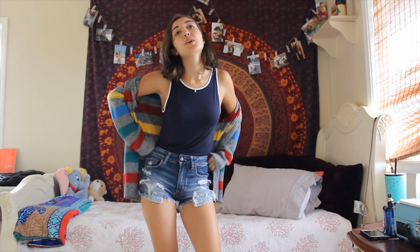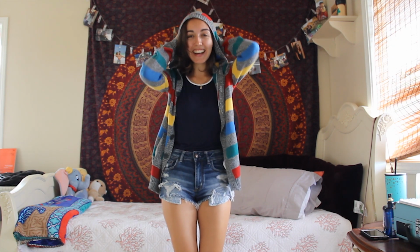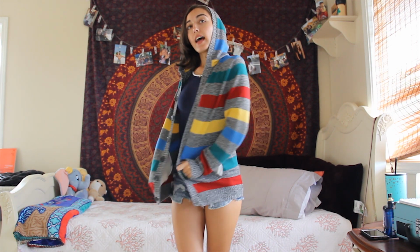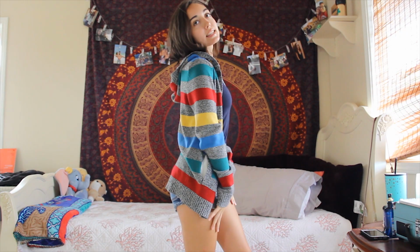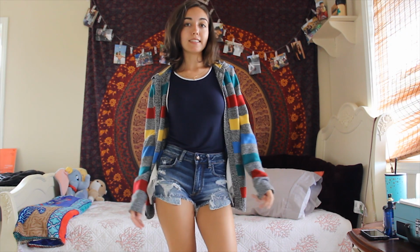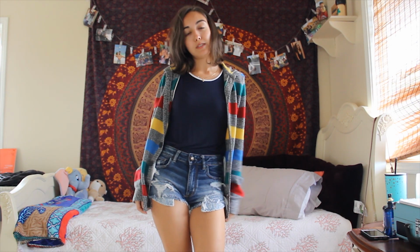And then I paired the look with this cardigan that I stole from my boyfriend. Shout out to Raphael. And I love it because it's super colorful and also has a hood. It's just really cute, very nice. It has pockets on the sides, and I like it because if it's ever cold or breezy outside and I want to add something on, it's just the perfect pop of color to add to any outfit. So it's really a great cardigan. I wish I knew where this is from. I'm gonna ask him, and if I figure it out, I'm gonna put it in the video. But yeah, I'm sorry, I don't know where it's from right now.